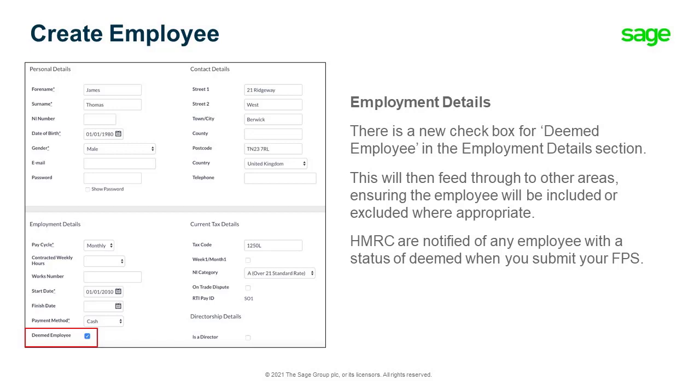This in turn means that HMRC are notified of any employee with a status of deemed when you submit your FPS, as per the legislation requirements we discussed earlier. Please note that if you have an existing worker that has become a deemed employee, you must end their employment using the leaver process and set them up as a new employee. Equally, if you have a deemed employee that becomes a permanent worker, then you need to mark the deemed employee record as a leaver and set them up as a new employee.